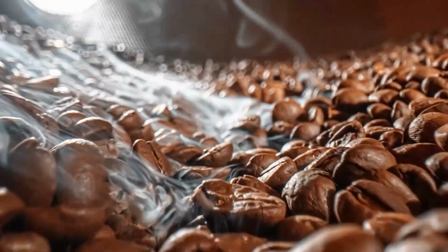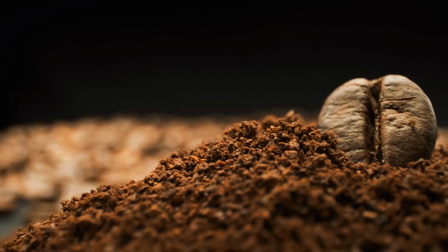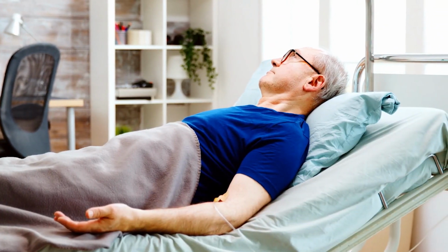On a side note, we should mention that you should limit your coffee intake. While many people love coffee, caffeine levels at extreme levels are not good for your body. It will also cause you to develop some other issues.